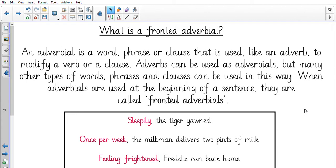So just to recap, an adverbial is a word, phrase or clause that is used, like an adverb, to modify a verb or clause, so to change a verb or clause. Adverbs can be used as adverbials, but many other types of words, phrases and clauses can be used in this way. When adverbials are used at the beginning of a sentence, they are called fronted adverbials. So remember, a phrase is a group of words. A clause doesn't always make sense on its own, so we will be having a look to decide.